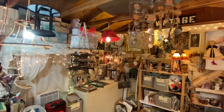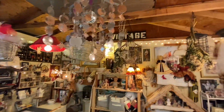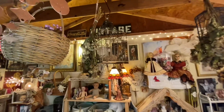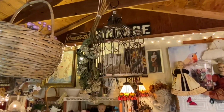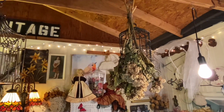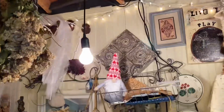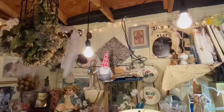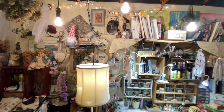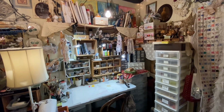Looking up above, I do have baskets that I use for storage. I just use S-hooks to hang up things that I really like, the bird cage with the flowers. And then there's another one. You know, I see blank space up there, which means something needs to be hanging up there. Sure, I'll find something. I just wanted to show you some of the things I've done out here.